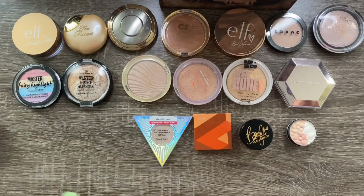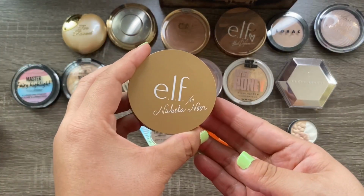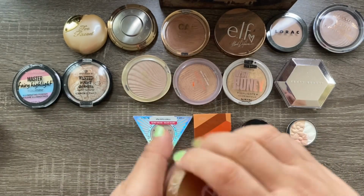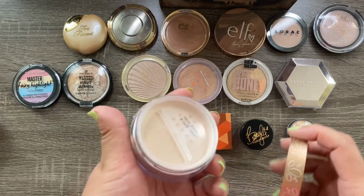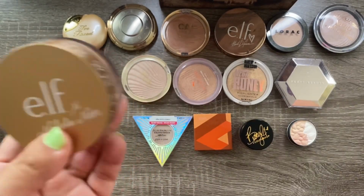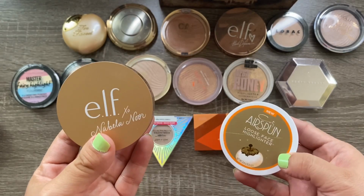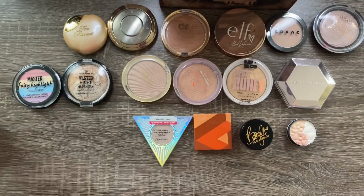Okay, so next up we have this e.l.f. and Novella Noir loose highlight. I still haven't used this. I bought it a while ago and I just haven't gotten around to using it, but I've heard nothing but good things about this, so I am going to keep it just to try it. And because I have a couple more loose highlights, I am going to pass on the Airspun, so I am going to keep this one and pass this one along.